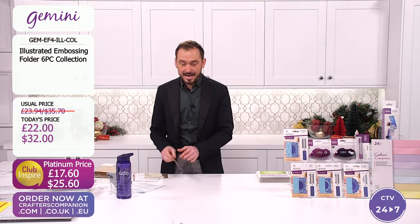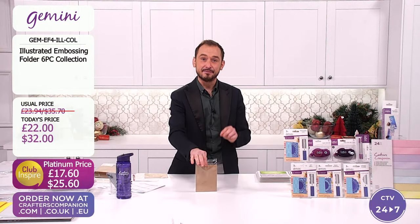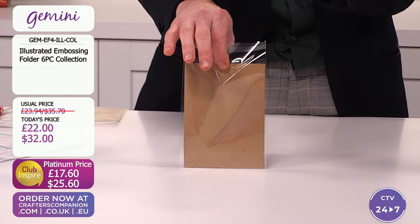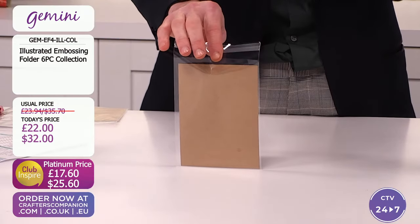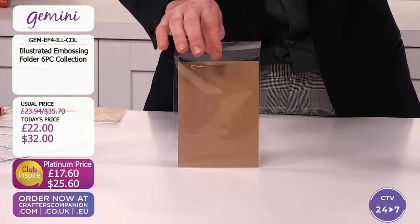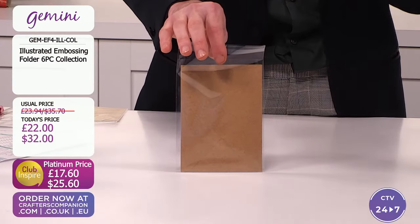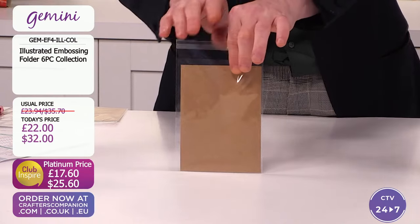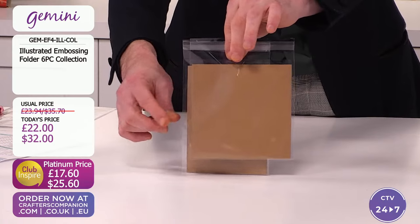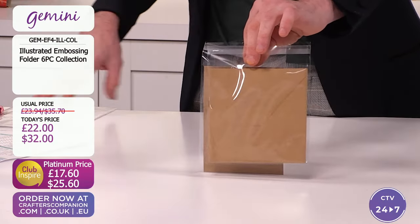Now, the envelopes, they are bigger than the card blank, and yes, they fit the cello bags. So the card blanks are true to size. The envelopes are a little bit bigger, but they still fit the cello bags. The cello bags are a little bit bigger. So that is an A6 cello bag, but it's actually a little bit bigger than A6 because it fits the envelope. You can see here, that's the 5x5. So the envelope that's a little bit bigger than the 5x5 card blank fits, of course, the cello bag.